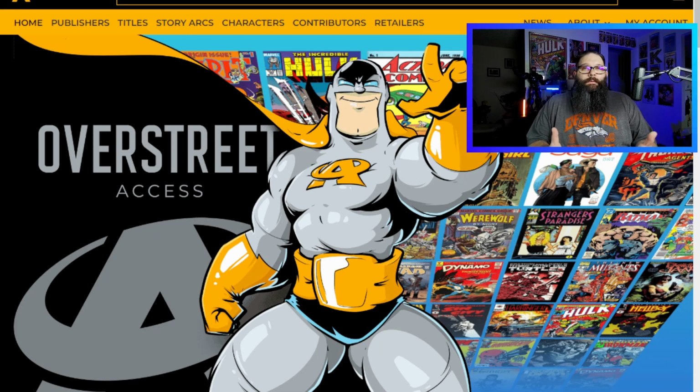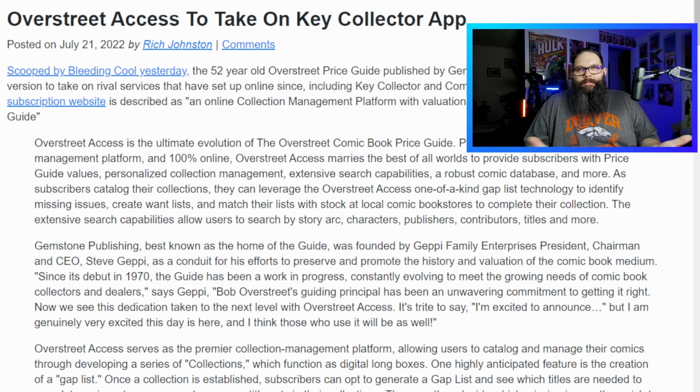So obviously this new app and web platform is designed to basically serve the functions that GoCollect or Key Collector, COVRPRICE, those sorts of guides out there that are online digital guides, as well as apps that help you hunt for comic books. If you're curious, hey, is Overstreet Access really trying to take on Key Collector? Like some places are suggesting.